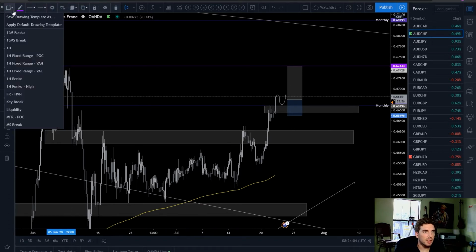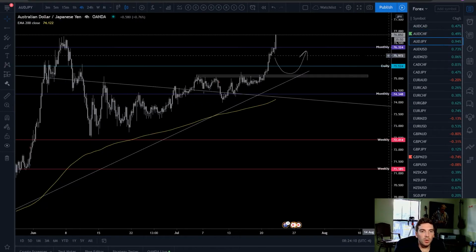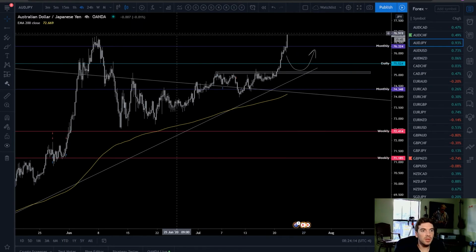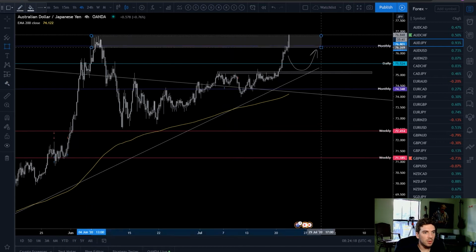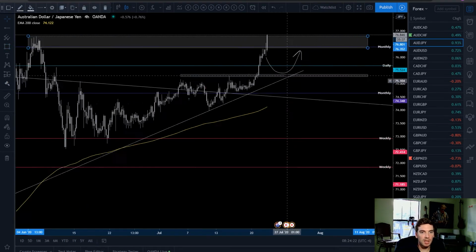And I'm just going to put the, I don't know if I have high on there. Either way. So then we're going to move on to Australian dollar JPY. It's breaking through these highs. These highs are of interest. I want to mark these highs as some sort of level.